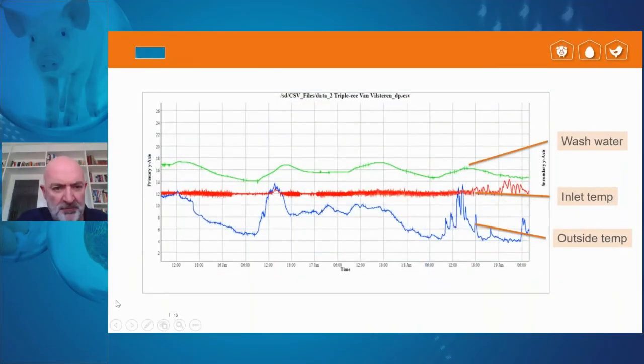This is just a graph to show through a period of time. The green line is the temperature of the wash water during this period. The red line is what the inlet temperature is, fairly consistent, and then the blue line is the outside temperature. So you see some peaks and drops during the day, but the actual inlet temperature remained pretty consistent.